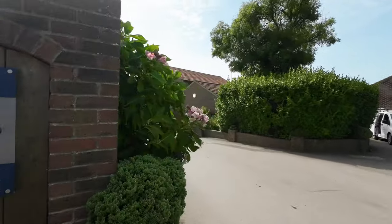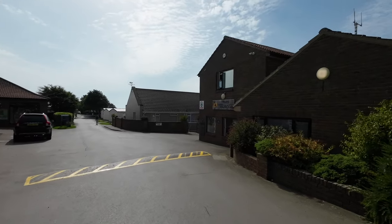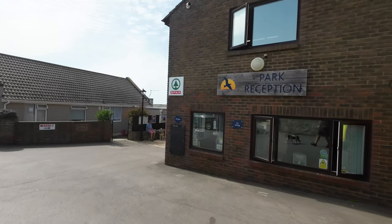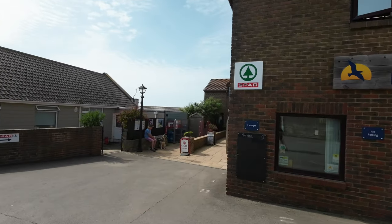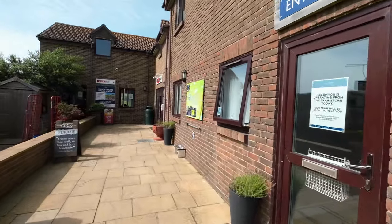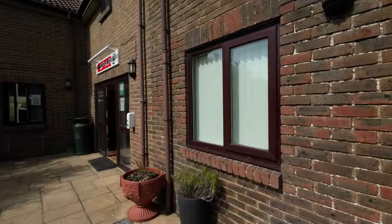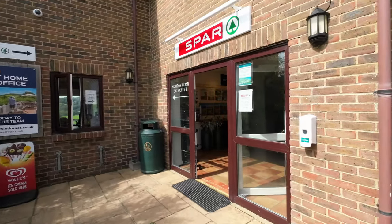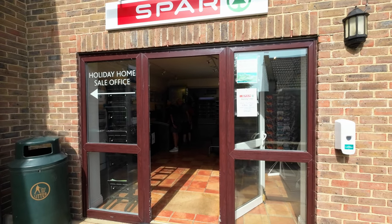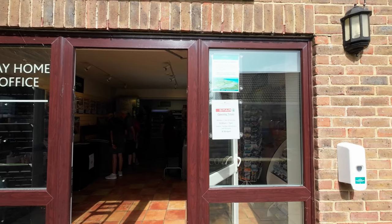Right, so we're coming out of that little car park area and you've got the park reception on your right. Obviously we had an email beforehand telling us what to do, and then you've got the spa shop down the bottom here. Right, so that is a well-stocked shop: spa, ice creams, all your provisions, etc. No dogs allowed. Please use the tie-up points outside the shop.